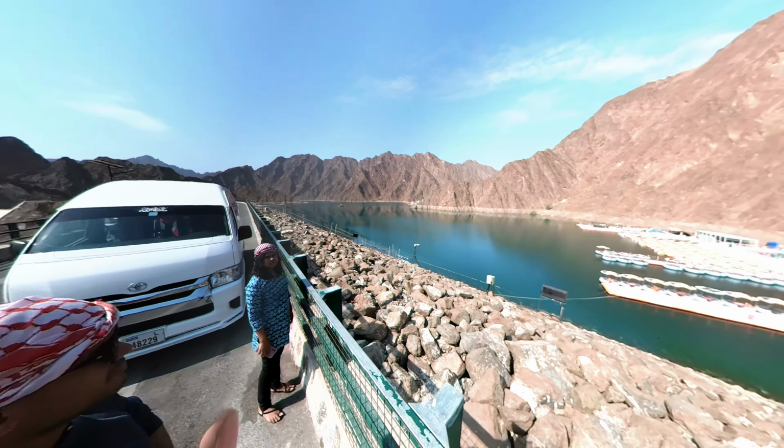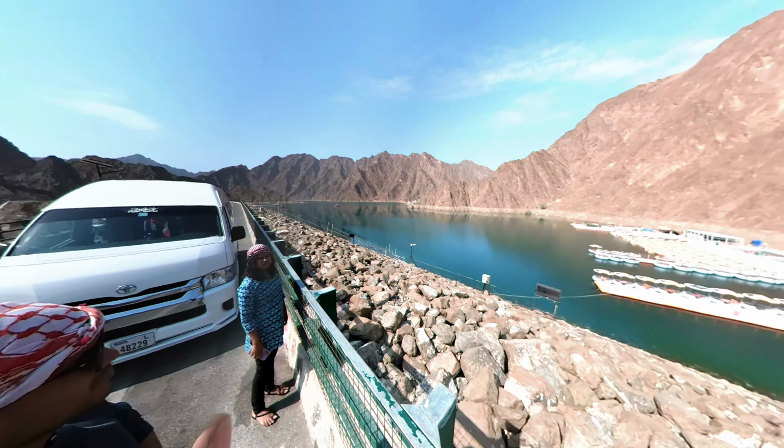Guess what? Not a single soul in sight, so, before we dive into Hatta adventures, let me give you a quick rundown of Hatta. This place is 134 kilometers away from Dubai, nestled high in the Hajar Mountains, right on the Oman border. There's this super old mosque, the Juma Mosque, built in 1780. The dam here was naturally formed, that's what I heard, providing the area with electricity and water. And now, tourists flock here for kayaking. Or, well, they do when they're not melting in the sun.